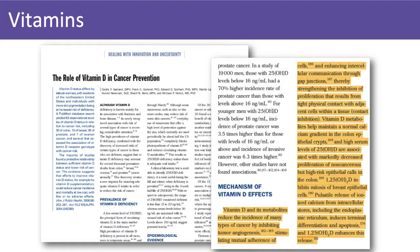So vitamin D and its metabolites reduce the incidence of many types of cancer by, number one, inhibiting tumor angiogenesis, so evidence around that; stimulating mutual adherence of cells, preventing the ability for cells to migrate and break apart and translocate to other areas of the body; and enhancing intracellular communication through gap junctions, so a similar idea, keeping cells connected where they should be within local regions, and thereby strengthening the inhibition of proliferation that results from tight physical contact with adjacent cells within a tissue, so that contact inhibition.